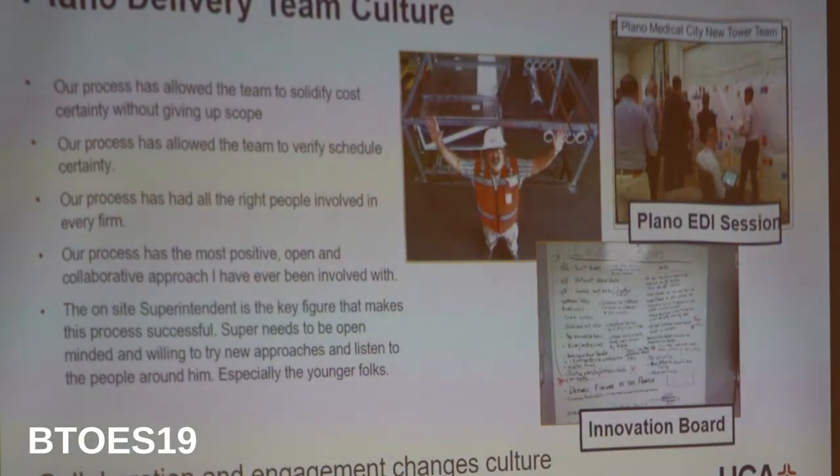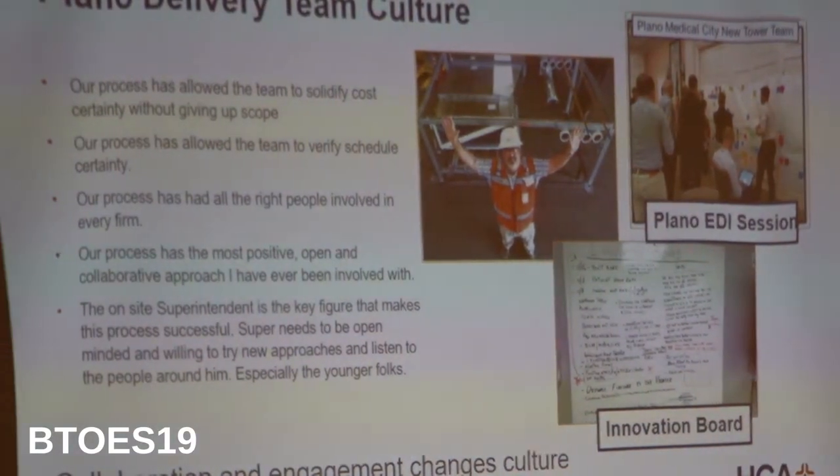So in this case, the superintendent there, Marty, who's got his hands up in the air, will tell you this project is, I don't want to jinx it, but it's about four months from being finished. But he's been doing this for a long time, and they're pretty certain that the schedule is going to stay as it is and meet the schedule that we came up with that they're trying to meet, and the cost. The only wild card we have right now is the elevator guys.